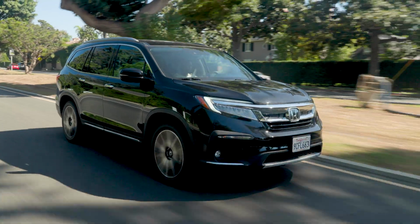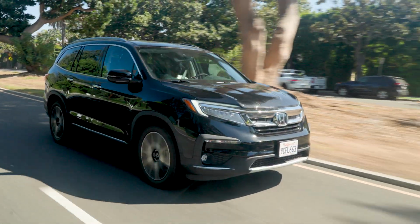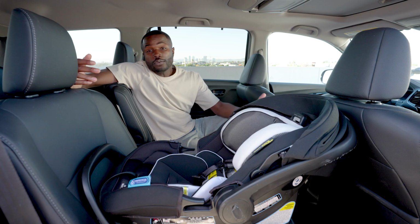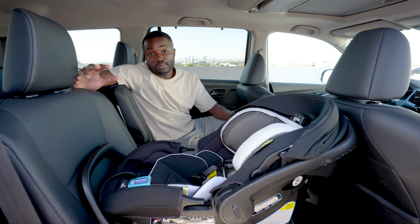Every Pilot gets a smooth V6 that's just as quick and nearly as efficient as the Ford Explorer. Plus, the ride is the perfect combination between sporty control and soft comfort. The seats are really nice too, and the cabin is nice and quiet. Overall, we found the Pilot a comfy place to be on a road trip.